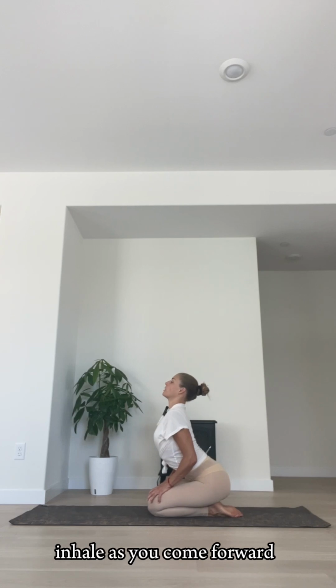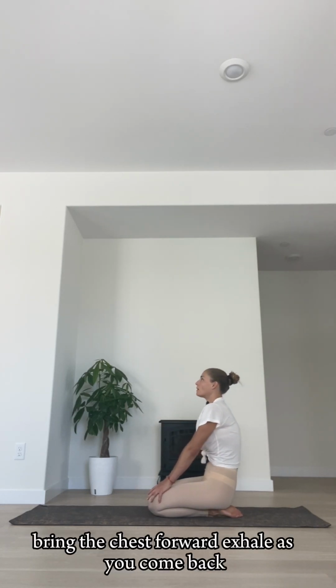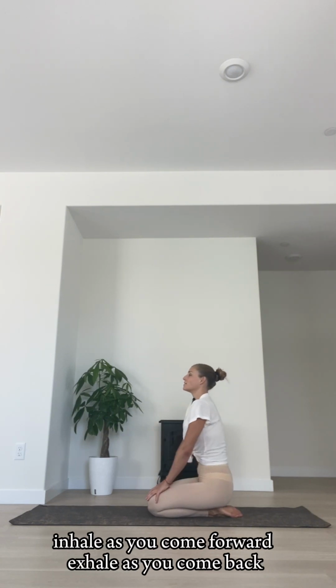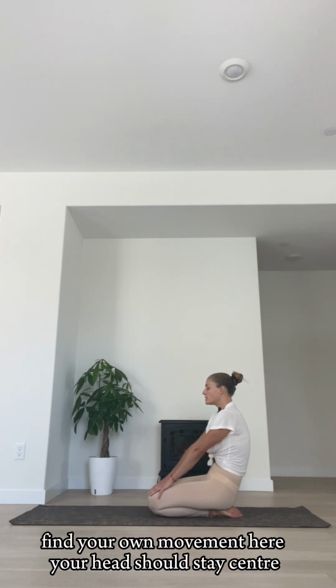Inhale as you come forward. Bring the chest forward. Exhale as you come back, pulling that belly button in towards your spine. Inhale as you come forward. Exhale as you come back. Find your own movement here. Your head should stay center.